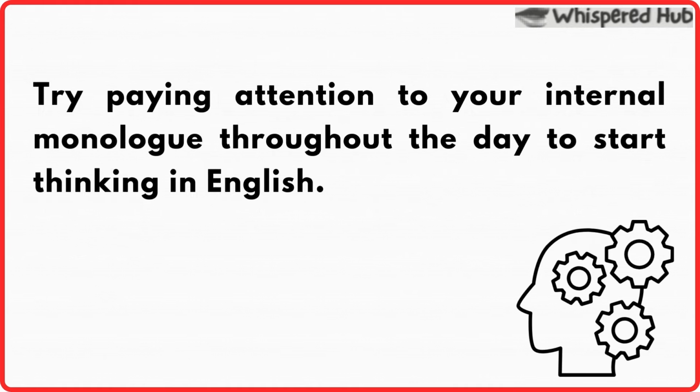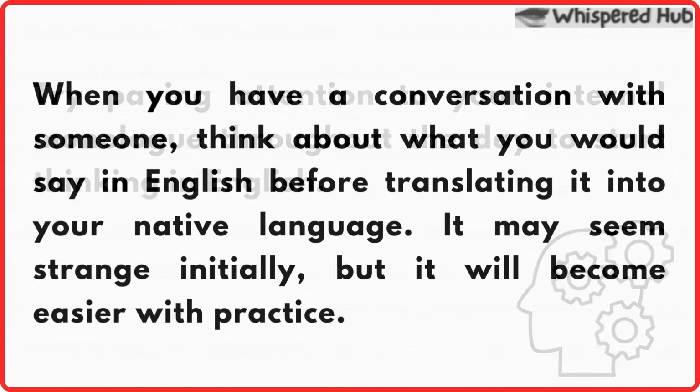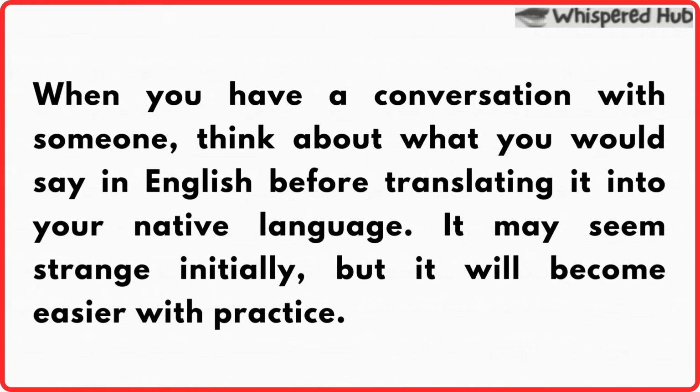Try paying attention to your internal monologue throughout the day to start thinking in English. When you have a conversation with someone, think about what you would say in English before translating it into your native language. It may seem strange initially, but it will become easier with practice.